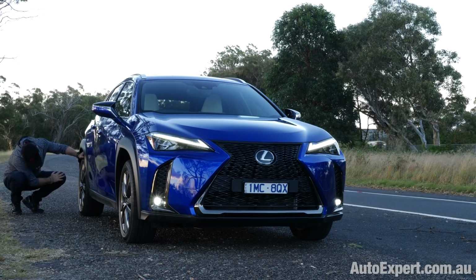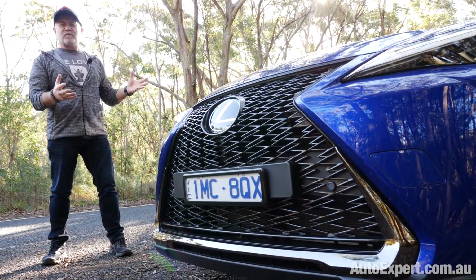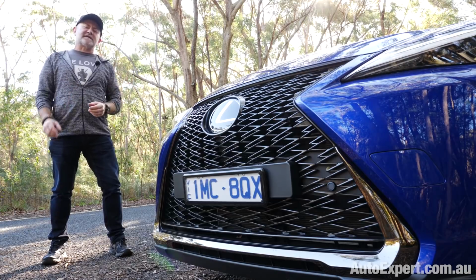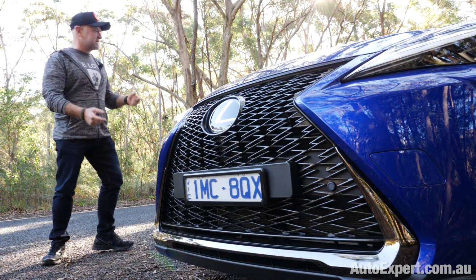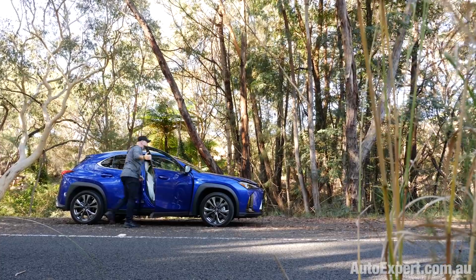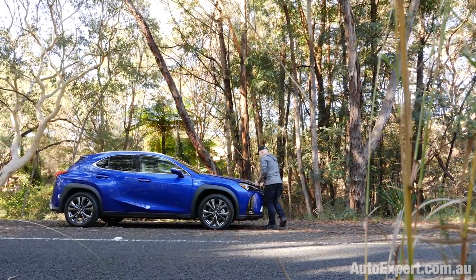So, identity crisis, Lexus UX style. Here's a car with what I think you'd agree is a dynamic, distinctive, edgy exterior, taking the fight to the German Big Three, but rolling on the same fundamental underpinnings as a Toyota CHR, and with the heart and soul, or at least the engine and transmission, of a Toyota Corolla.